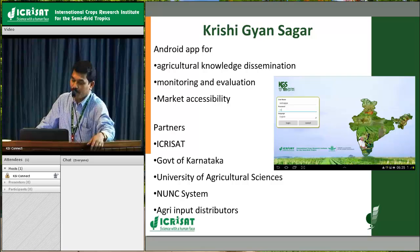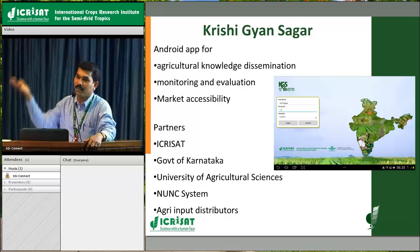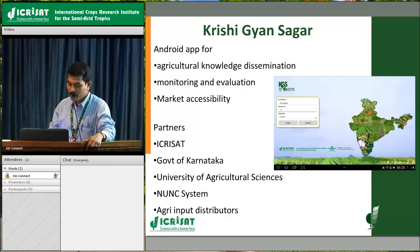And also we are thinking of bringing agriculture input distributors, because we have a kind of Flipkart or some other system. You can order whatever you need, and the particular item will be delivered to you. So that's how we are thinking to establish agriculture input distributors also into this system, and then helping the farmers through these farm facilitators.